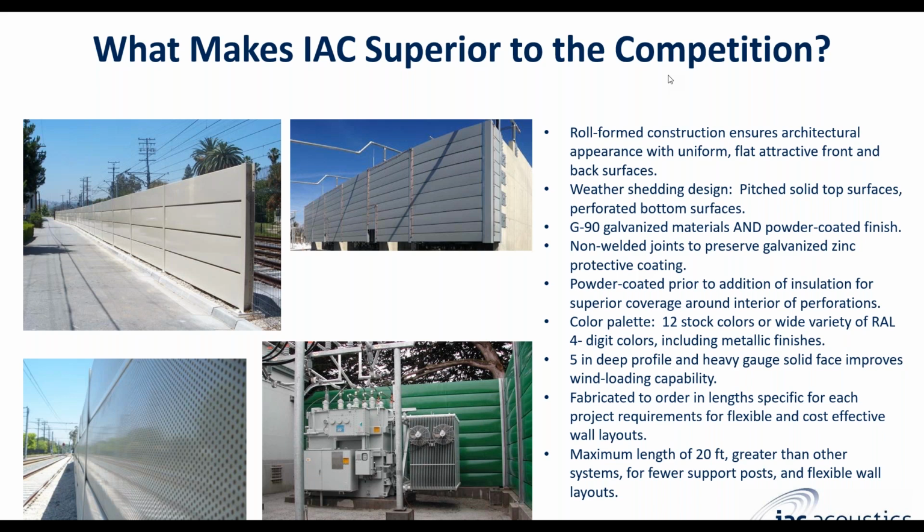The advantage of having the larger, the wider panels is obviously you don't have to have quite as much structural steel. It can be a much more cost-effective solution as long as we're able to still meet the performance criteria for static deflection, seismic loads, wind loads, that sort of thing.